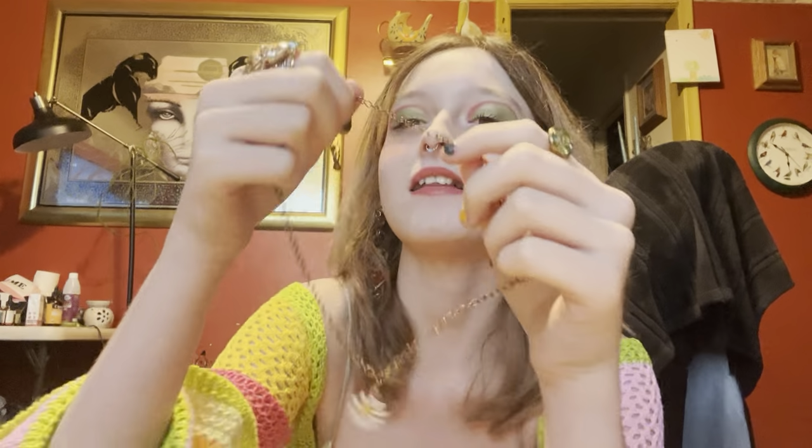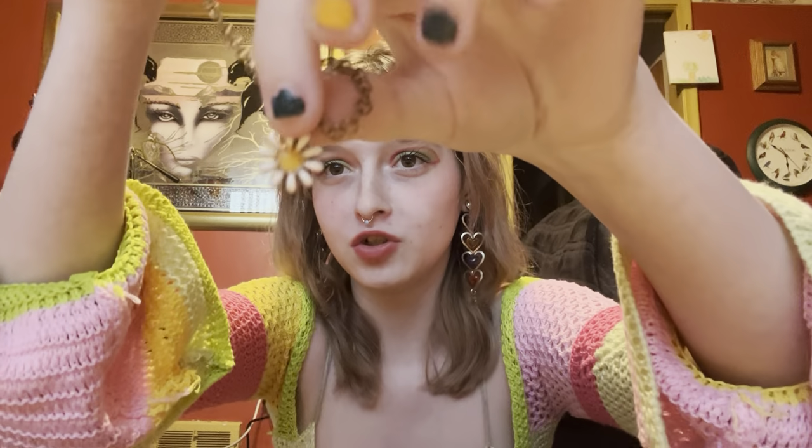Sorry, guys. This necklace, I have no idea where I got it. I just thought like a little daisy. And it's cute. It's just a little daisy necklace. And I have no idea where I got it.